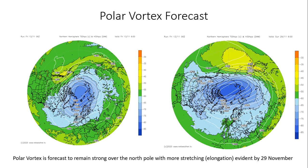All right, let's take a look at the latest polar vortex forecast. We talk a lot about the polar vortex. It has a major implication on temperatures in the winter season in the northern hemisphere. The image on the left shows the current state of the polar vortex today, the 13th of November 2020.